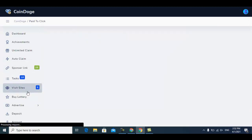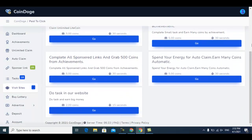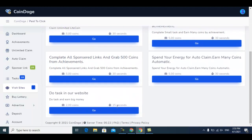The next one is visit Shortlinks and PTC ads. You can visit all advertisements available here. Right now there are 5 advertisements. After a few days this will be increased, and this will pay you much more. I'll watch all the advertisements, come back, and show you one of them. This one has a timer of 50 seconds.